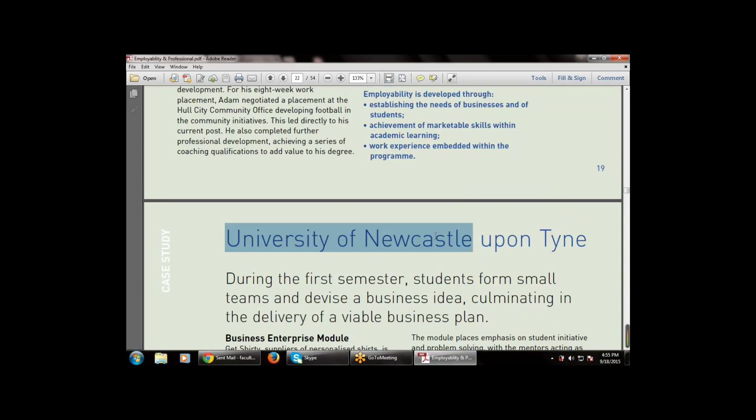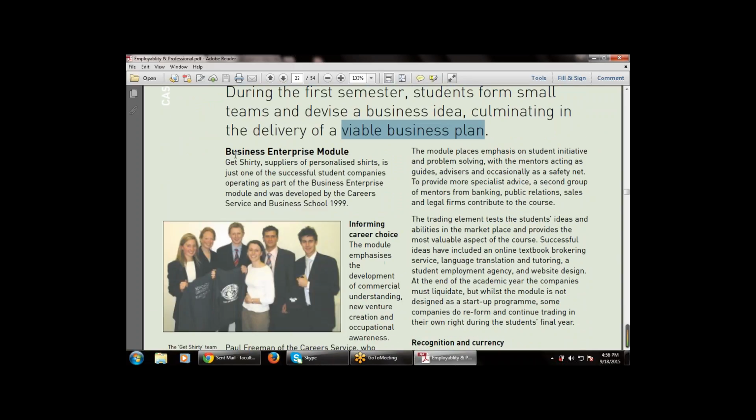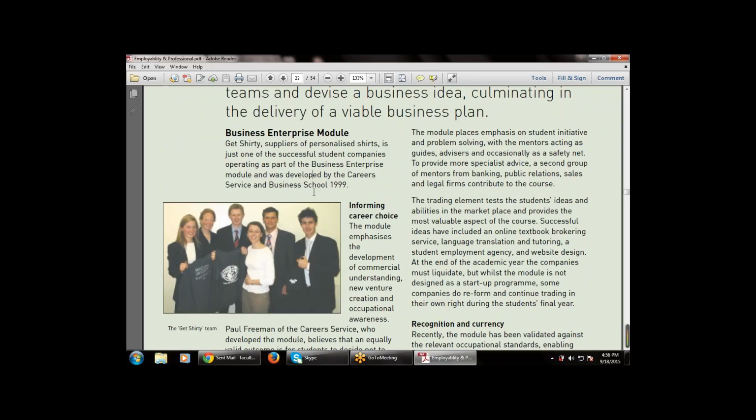Then next is the University of Newcastle upon Tyne. This is one of the examples. There are multiple semesters with multiple modules. During the first semester, students form small teams and devise a business idea, culminating in the delivery of a viable business plan. First is the business enterprise module. Personalized shirts is one of the successful student companies, a business based on personalized shirts.